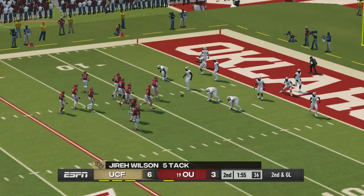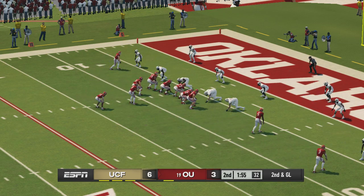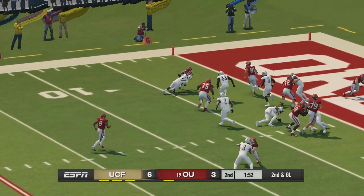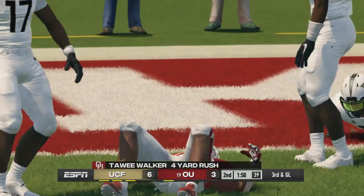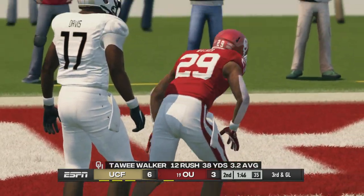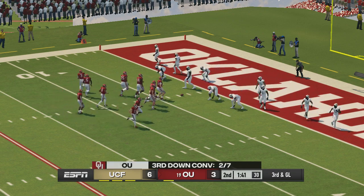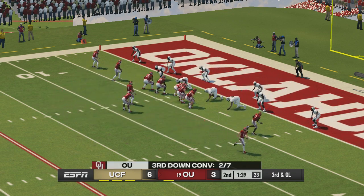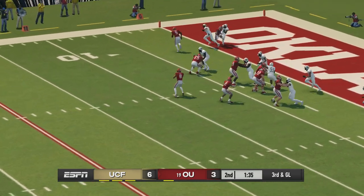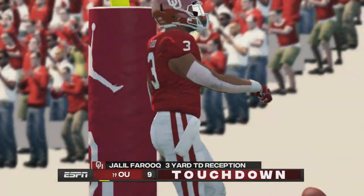I'm telling you, every yard you gain is earned, and those were about as tough as they come. He'll get it again. Nice run to the left there. That's a good run, 4 yards. That makes this third and goal. And this is the 8th play of the drive. Quick throw, caught, touchdown.